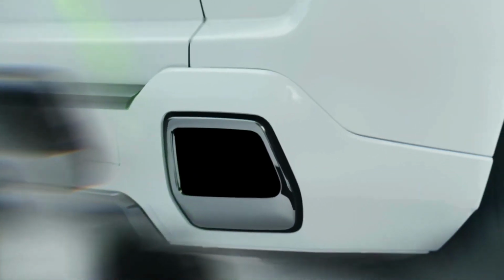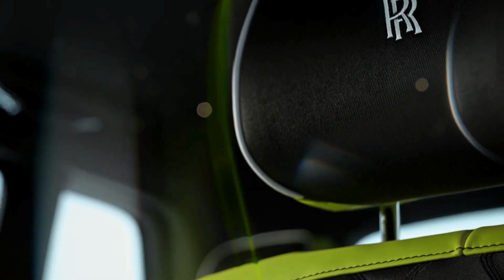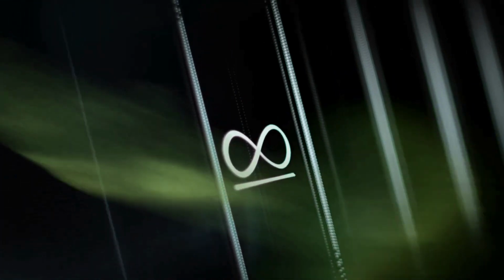The Cullinan Series II represents the most extensive update Rolls-Royce has ever undertaken, with enhancements designed to meet the evolving demands of luxury and sophistication. From illuminated Pantheon grilles to sleek new air intakes, every detail of the Cullinan's exterior has been meticulously crafted to command attention and evoke a sense of prestige.